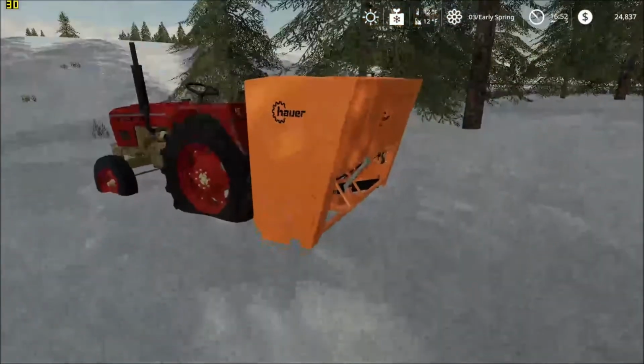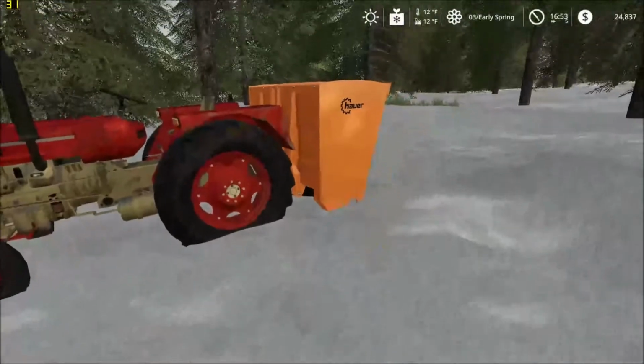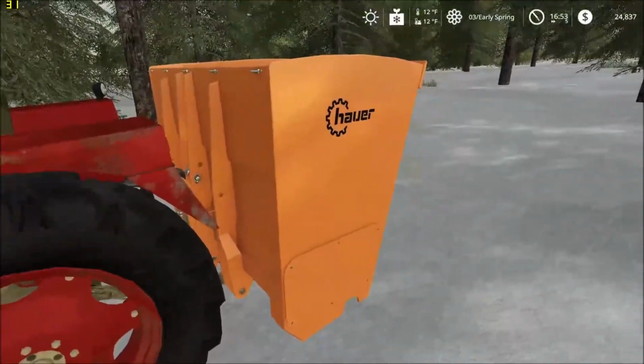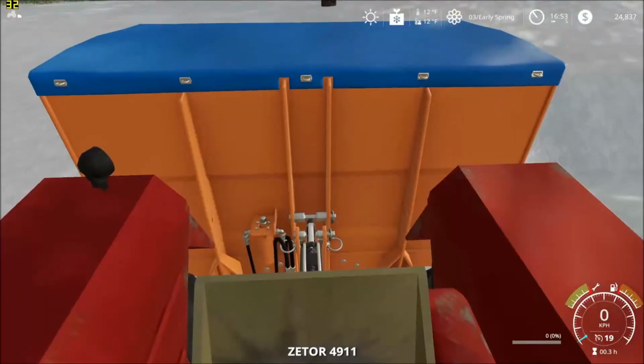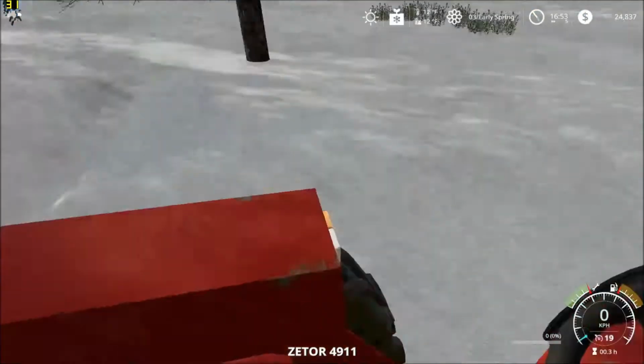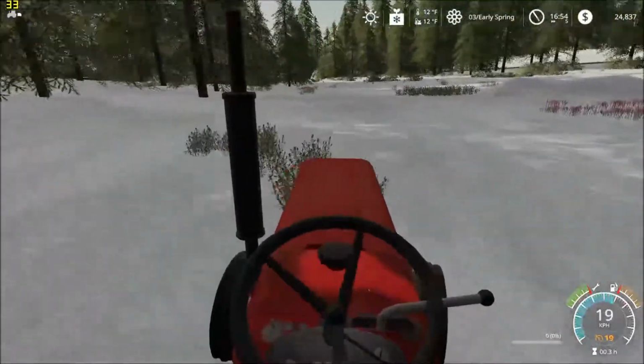Question is, how long did they park it here? It seems so brand new to be parked here. Like, there's no way this was here for more than a year. You'd have to imagine that some of the paint would at least be chipped off or something. Let's lift this up, and we'll head back to the farmyard, again, with this beautiful item we have here.